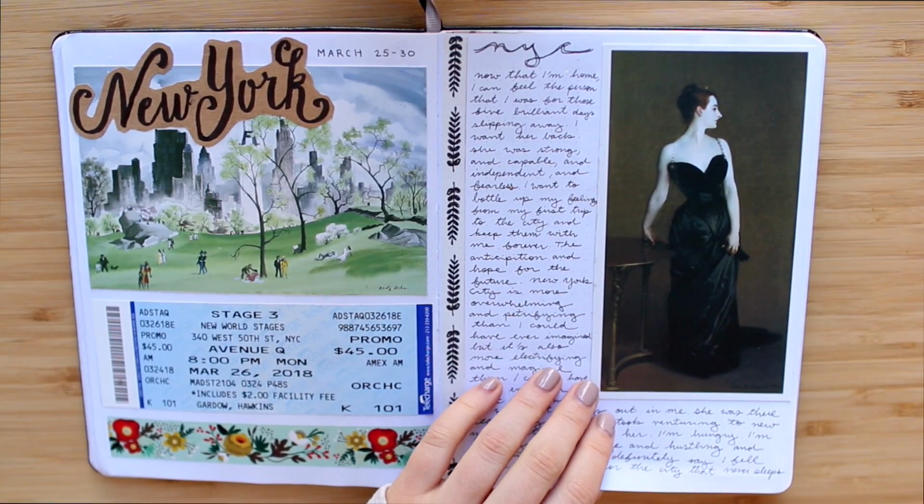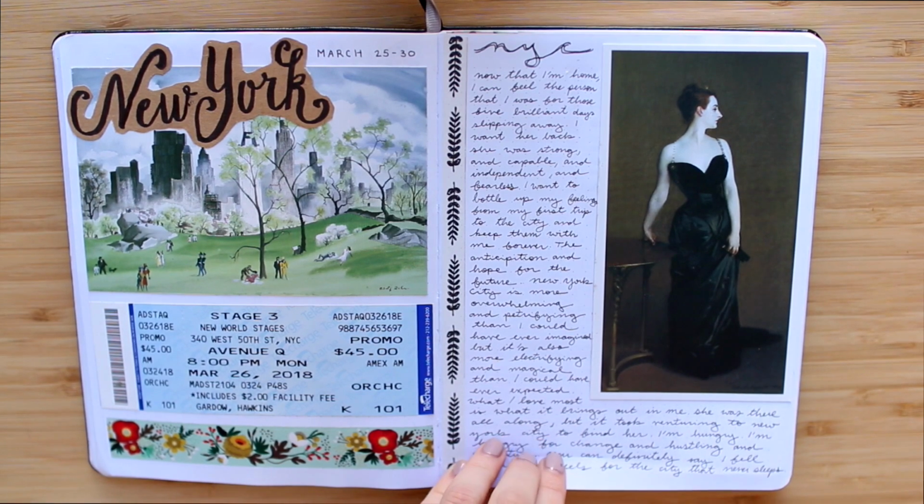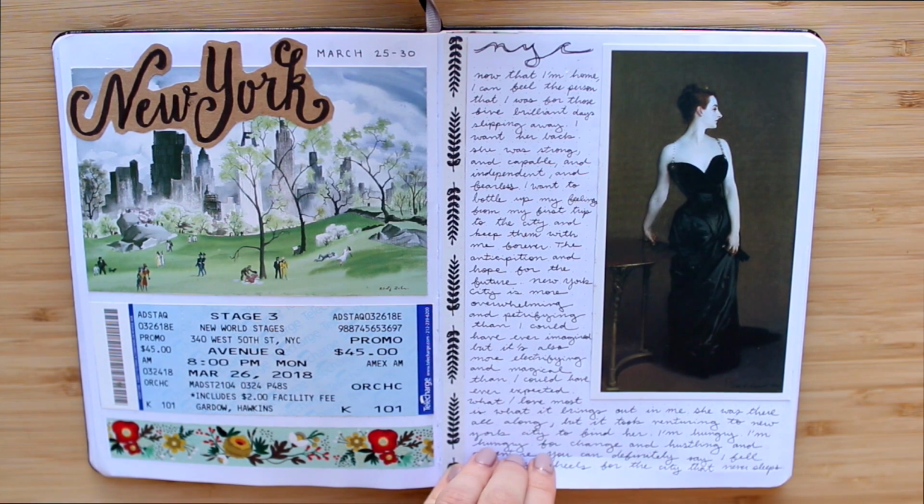Now that I'm home, I can feel the person that I was for those 5 brilliant days slipping away. I want her back. She was strong and capable and independent and fearless, and I want to bottle up my feelings from the first trip to New York City and keep them with me forever. The anticipation and hope for the future.